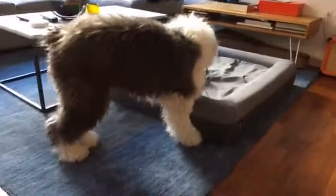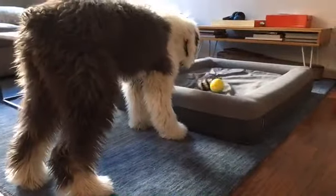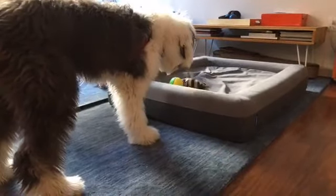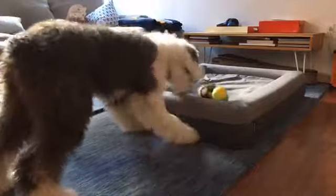What's her breed? She's an Old English Sheepdog. For anyone who didn't hear that, she's an Old English Sheepdog. She's 6 months old, and she'll be about 60 pounds when she's full grown. She's about 40 now. And we think she likes this toy.